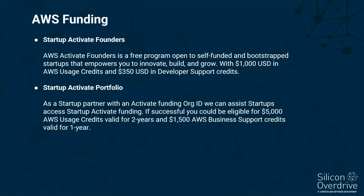Next, we're going to look at the two Activate programs. The main benefit of both programs is that you can get started on AWS at zero cost, and you can get technical help during business hours. So, getting started on AWS at zero cost: Activate provides AWS credits valid for 2 years, so you can experiment and build nearly anything you can imagine. AWS credits are applied to your AWS bill to help you cover costs associated with an eligible AWS service. And you can also get technical help during business hours.